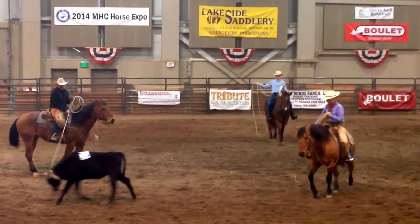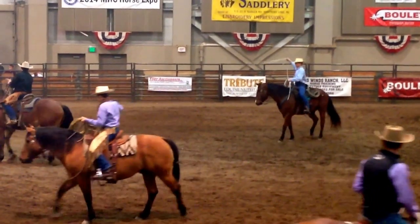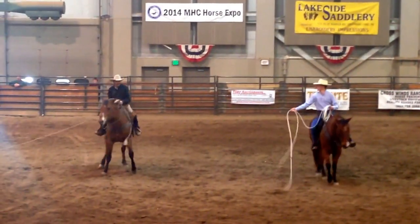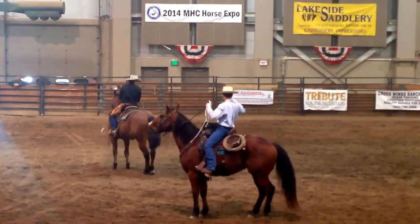What he tried to do was take the heel or the tip of that rope and throw it in between the hind legs and the front legs and create a trap. We saw a lot of the guys in the ranch rodeo that did trap shots. Didn't quite work out for him right there, but... So Nathan is going to move up.